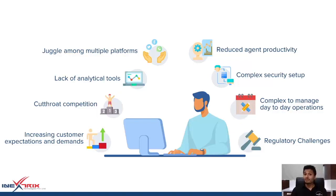It is very difficult to satisfy a customer nowadays because he has multiple options, so he will definitely be looking for more. So it is a challenge to fulfill the expectations of a customer. Then, last but not the least, regulatory challenges. In every country, there can be various regulators who are managing telecom and other traffic. And if the software which you are using is not compliant or compatible with the regulations, then you can be in serious trouble. So this can also be one of the challenges.